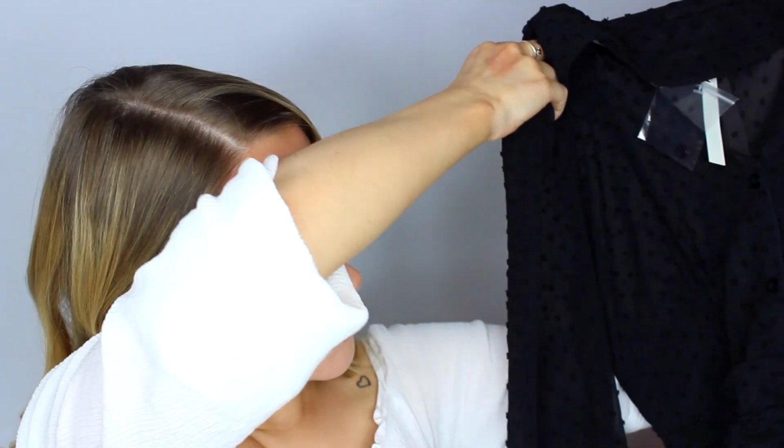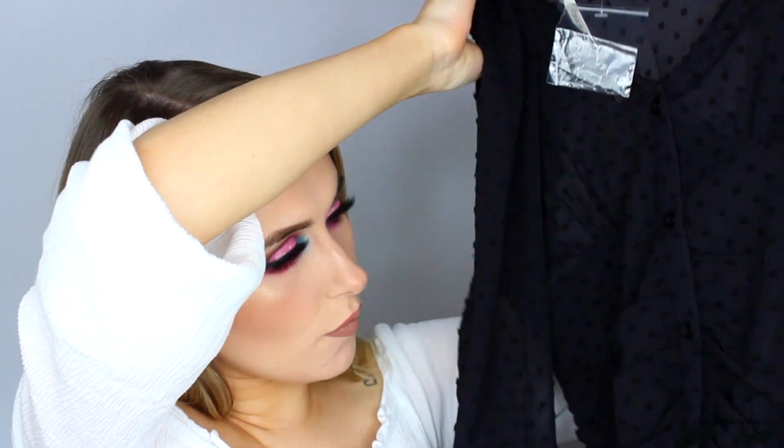So it is basically like a long black dress. It does have mesh bits, but it is covered in places from what I can see. It's ruched as well, which is super flattering, and it has these kind of textured bits here. I don't know if you can see that. I got most things in a size 10, including this, unless they didn't have a 10 available. But this is what it looks like.